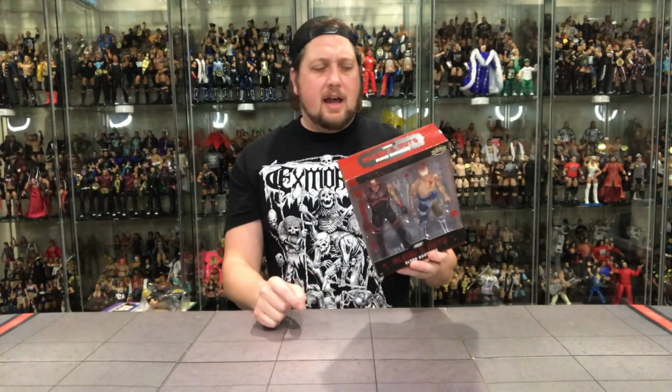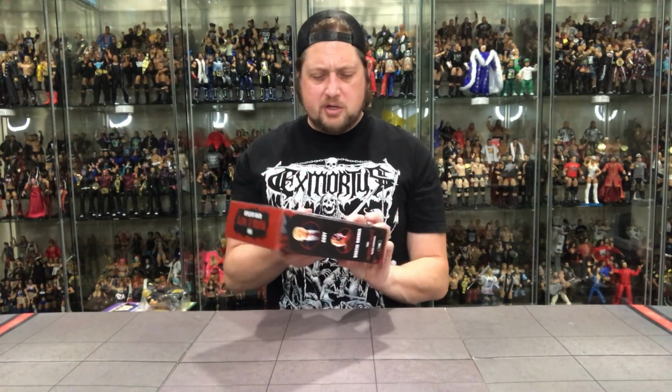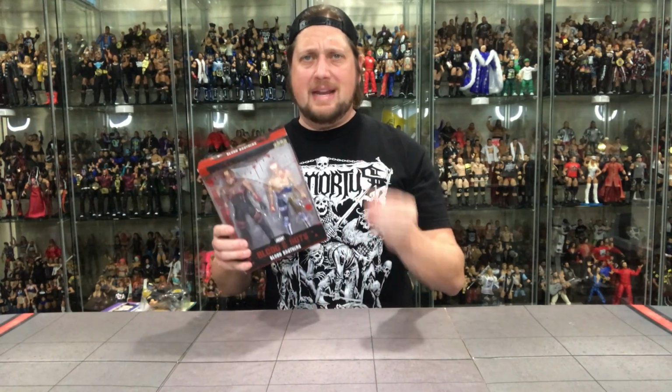We'll compare it. I have another one of these coming. Hopefully that'll be mint on card. This one's a little beat up, unfortunately. I just noticed it has a big crease right here. I'm opening it. That's fine. But I hope my other one that's coming, hopefully in the next couple of weeks, is mint, because I need a mint one as well.